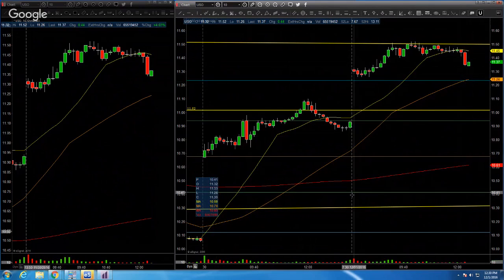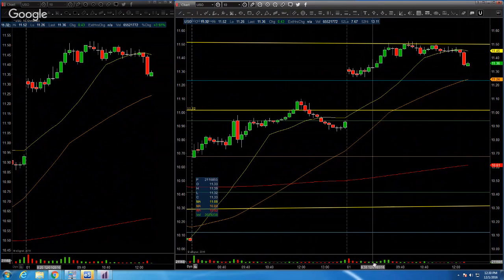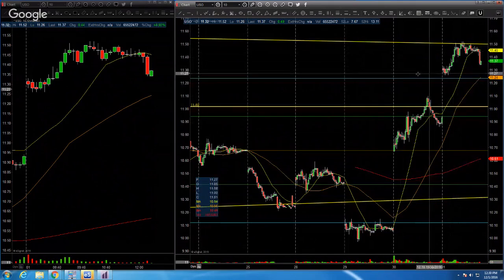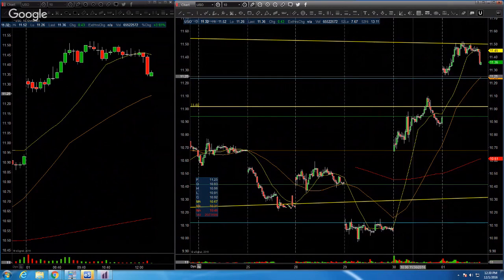You get a move like this, I mean, from $10 to $11.50, and you're not taking any money off the table. Oh my gosh! Hello. That's the thing. Nice. Okay, I see. Thanks for the info. Hold on, MasterCard. Yeah, MasterCard could go lower. So if you're long MasterCard, just be careful with that, Jonathan.